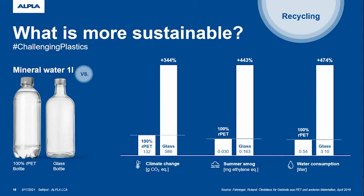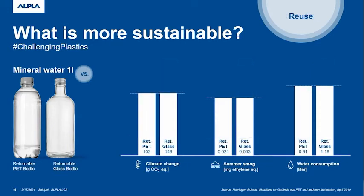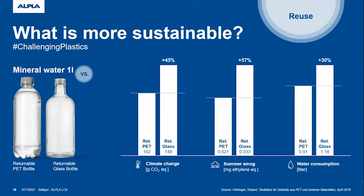And of course, for water it is also possible to use a refillable bottle. So we also looked at this system and ran the numbers. You can see straight away that with returnable systems, by the way, we calculated with 15 return cycles for PET and 20 return cycles for the glass bottle, numbers which were given to us by the industries. And you can see that the PET container is still the most preferred option.